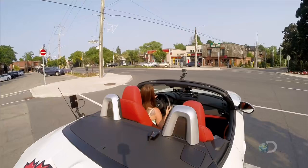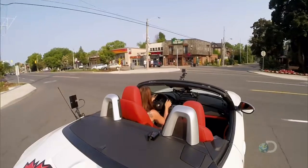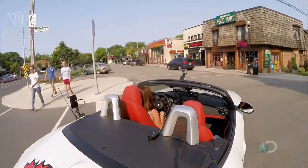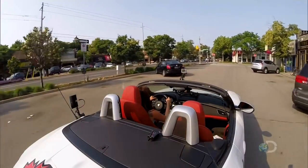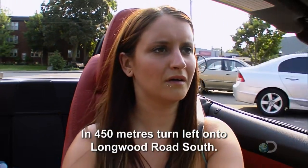Oh my. That's this way. So I guess I have to go. I don't know what I'm doing. Oh no. Oh, I don't want to do this right now. Instead of turning onto the street, Jillian goes right through the intersection and then turns left into a strip mall parking lot, which is fine because the GPS will save her. 450 meters. Turn right onto Longwood Road South.